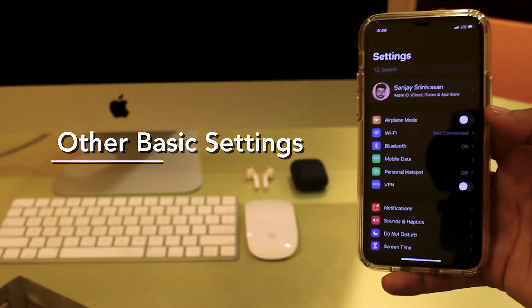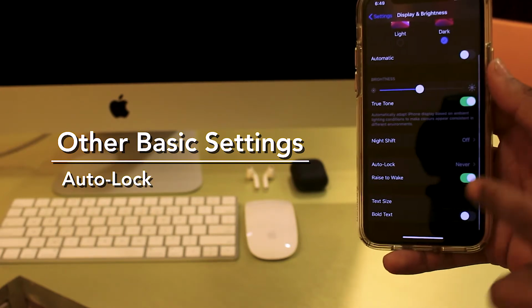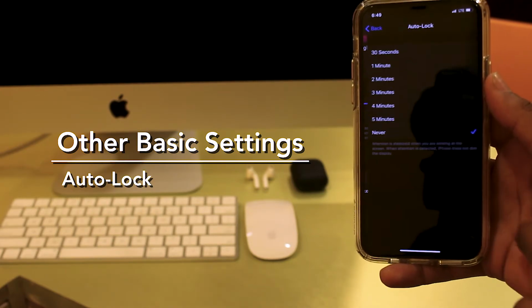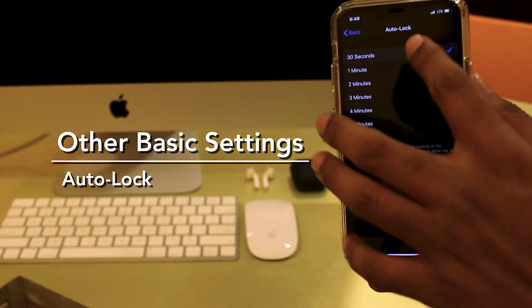The last thing to do is to change other basic settings that are required. The first thing is auto lock. Go inside settings, go to display and brightness, you'll find the auto lock. Make sure it's not set to never, and change it to 30 seconds or 1 minute.